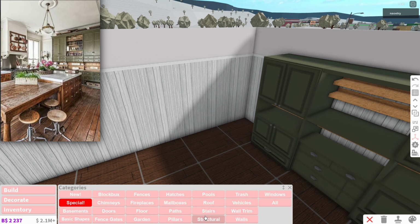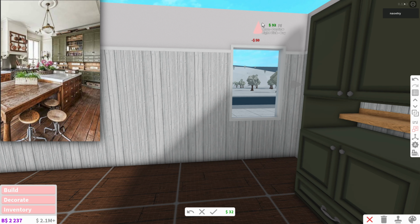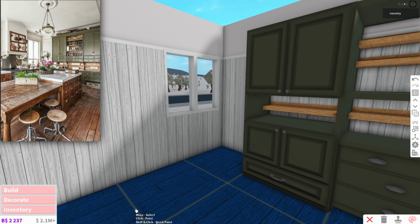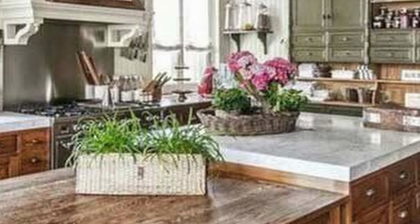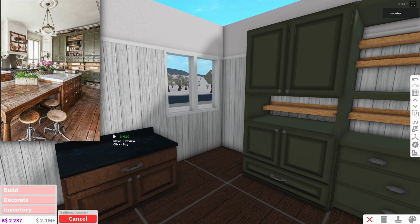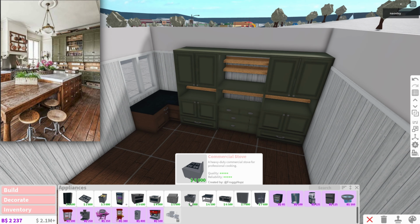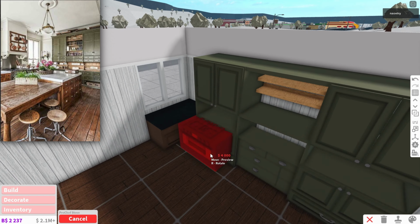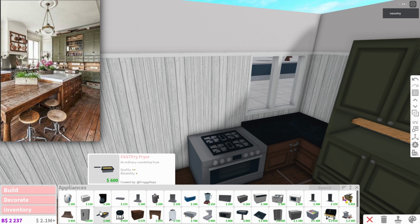Ooh, we do need a window. I kind of didn't see that there. And it feels like it's something like this, obviously smaller, and then there's like 2 panes. There we go. I can't see the actual counters too well, but they look like they have so many openings and whatnot. Probably should just stick with the same set I have over here, which was traditional. What I can see of the stove looks super fancy, so I feel like, you know what, maybe it's the Pro Chef stove that fits the best actually. Oh my goodness, I wish we had a hood like that. So elegant. Ooh, okay.